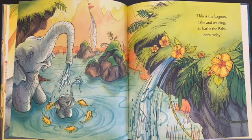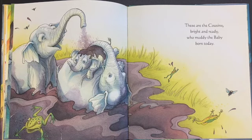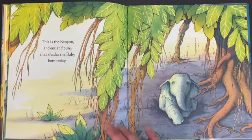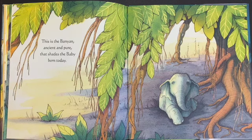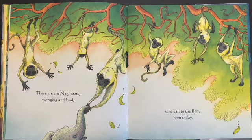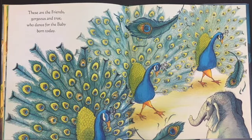This is the lagoon, calm and waiting to bathe the baby, born today. These are the cousins, bright and ready, who muddy the baby, born today. This is the banyan, ancient and pure, that shades the baby, born today. These are the neighbors, swinging and loud, who call to the baby, born today. These are the friends, gorgeous and true, who dance for the baby, born today.